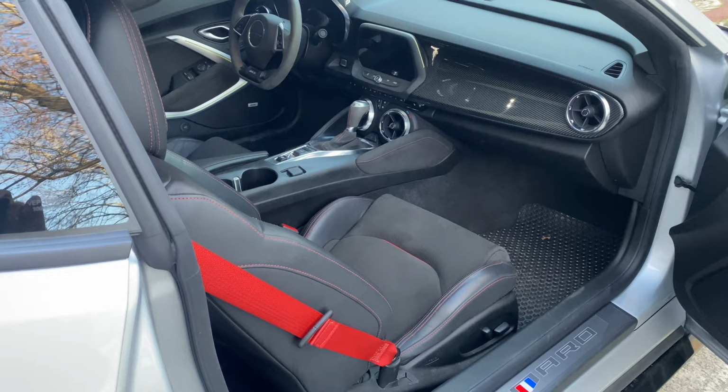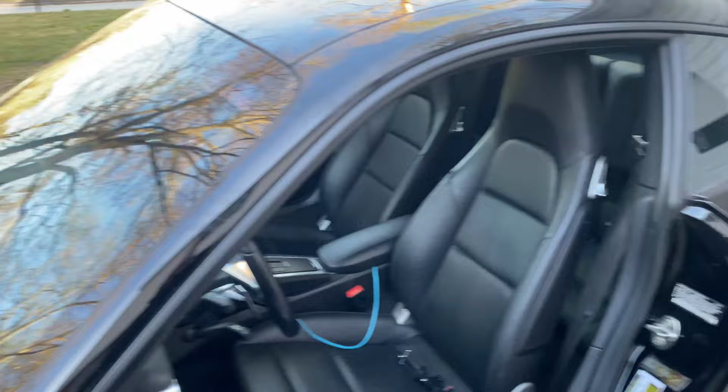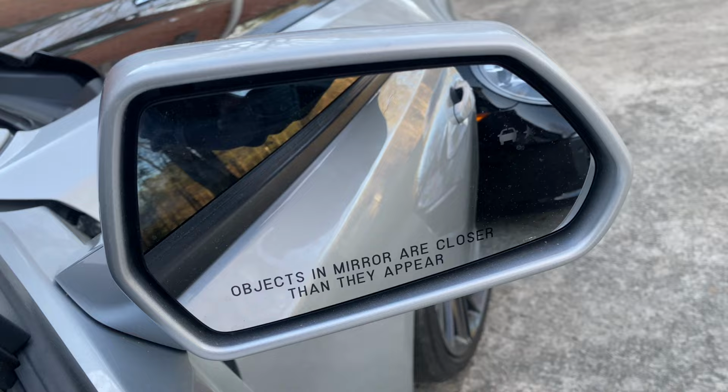This car is optioned out. Like, this car has ventilated seats. A base Carrera 911 doesn't. Cameras to see the rear. A base 911 Carrera doesn't. Granted, it doesn't need it, but another flaw, blind spot. Carrera 911 doesn't have blind spot. Camaro ZL1 has blind spot.